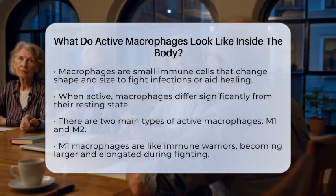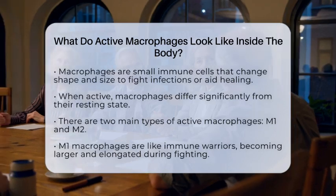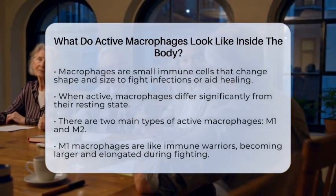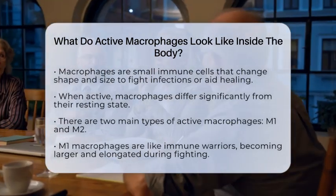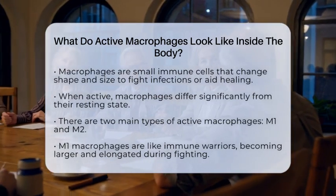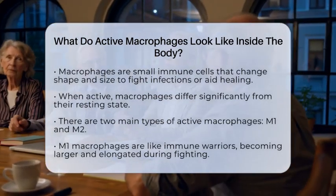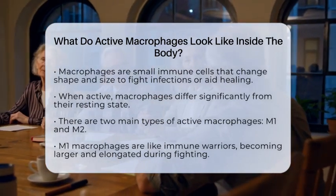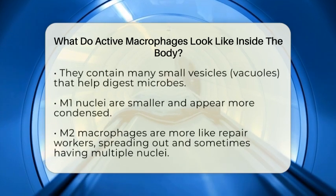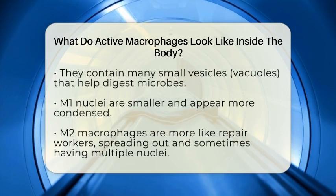The first type is called M1 macrophages. They are like the warriors of the immune system. When they are fighting bacteria or viruses, they become larger and take on a spindle or elongated shape. Their cytoplasm, which is the fluid inside the cell, becomes filled with many small vesicles or vacuoles. These vacuoles are like tiny pockets that help them swallow and digest harmful microbes.